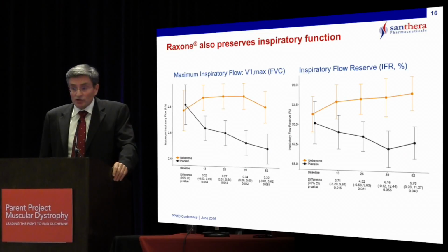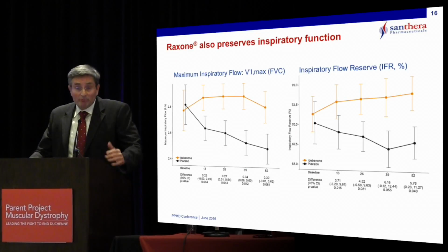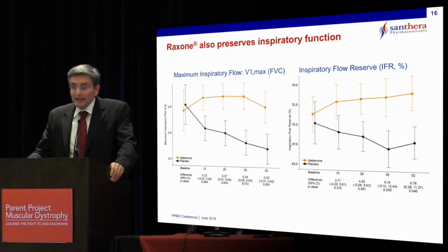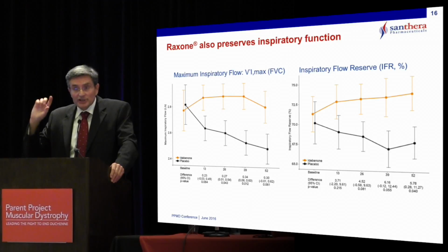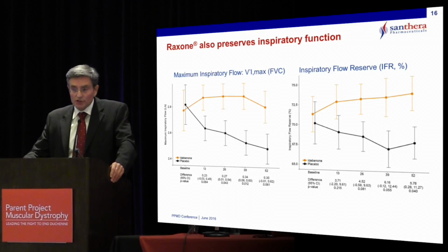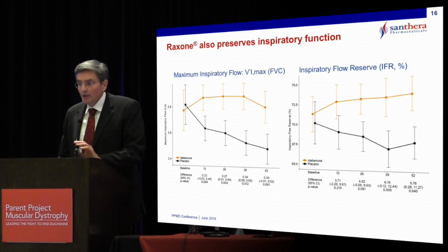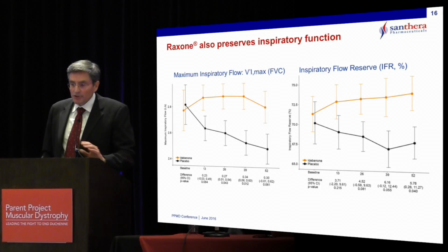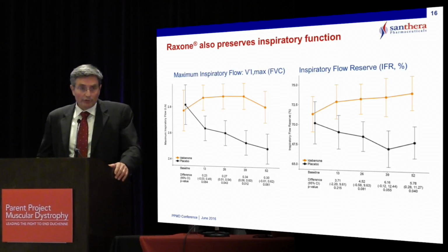So we measured that in our trial. And you see here to the left, there's the maximum inspiratory volume, the velocity, the speed. And you see in orange, active treatment group, and in black, the placebo group. And to the right, you see this reserve, which is a safety margin that actually patients have. And you clearly see that there's a larger safety margin in patients having received active treatment compared to those on placebo. Again, for those of you interested in the numbers, you see the estimated treatment effect and the p-values on the bottom of the curves.